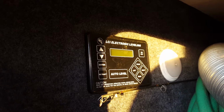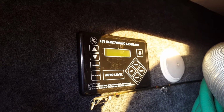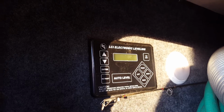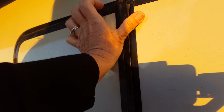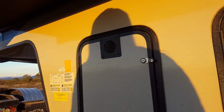And then here is our auto level system, which again is amazing. We love it. So basically you just drop the front jacks, take the trailer off the truck, hit auto level, and the little computer does all the rest. Our jacks are a hydraulic system, which everybody says is better than battery.